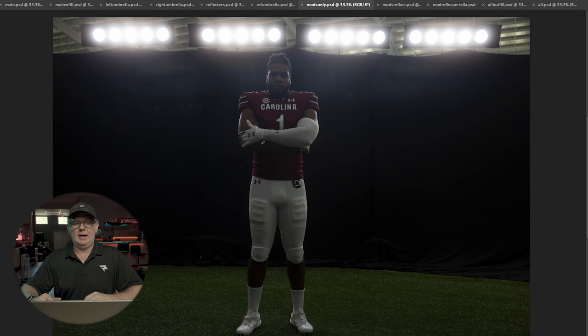Now let's go to the backlight. This is just with these four mod lights, the 1x4 rapid box switch boxes, and you can see just what these are doing for me. And this is with a little bit of smoke coming.